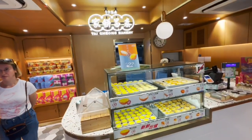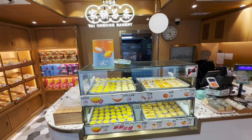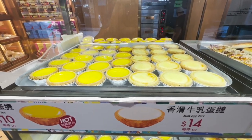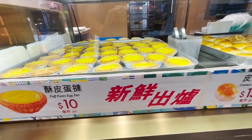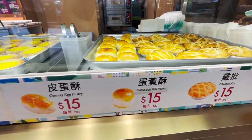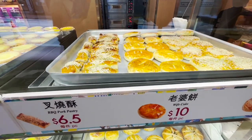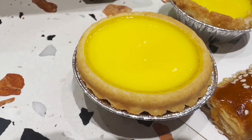We are now at the Tai Chong Bakery. This is famous for their egg tarts and is considered to have the best egg tarts in Hong Kong. Regular egg tart. There's a milk egg tart. Puff pastry egg tart. And a few of their other pastries over here. Barbecue pork pastry.